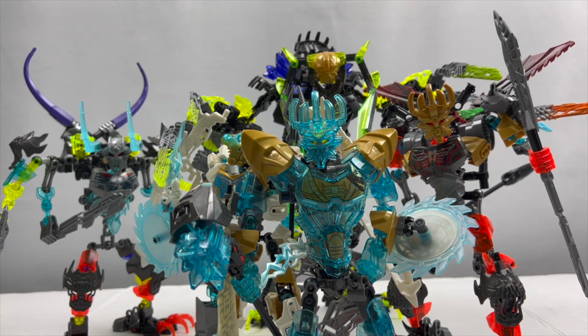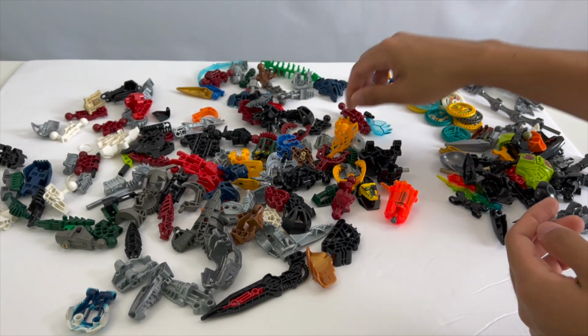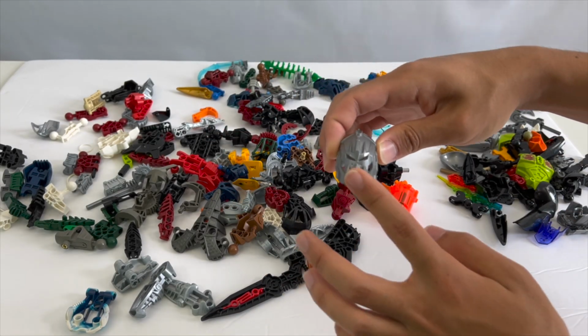But with that, we have summed up our look at this insane Bionicle haul from Andy's Brick Shop. Absolutely shocked at the amount of stuff I was able to put together here. And that's really all I have to say. And that about wraps up our look at the massive G2 haul.